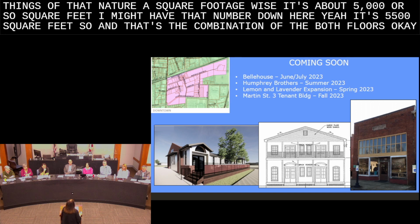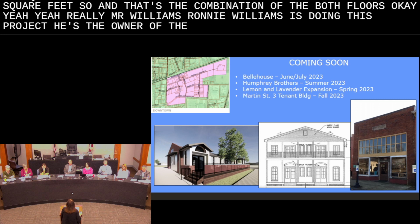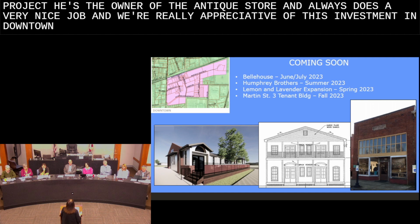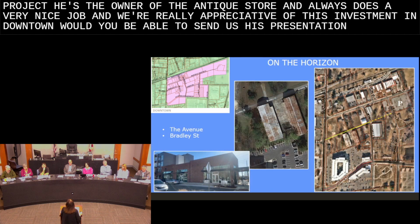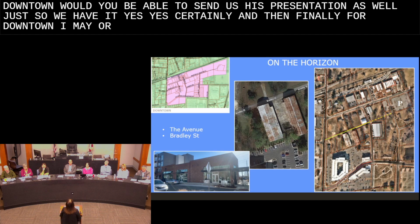Okay? Yeah. Mr. Williams, Ronnie Williams, is doing this project. He's the owner of the antique store and always does a very nice job, and we're really appreciative of this investment in downtown. Would you be able to send us this presentation as well, just so we have it? Yes, certainly.